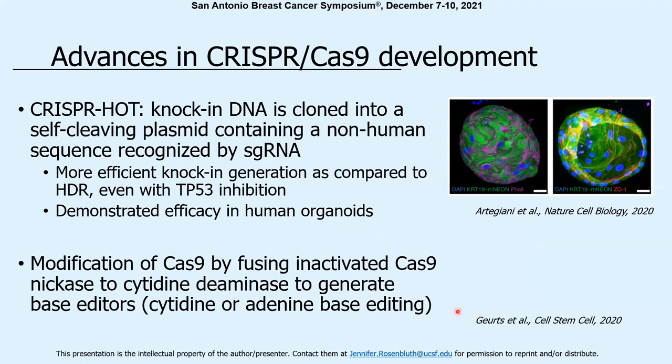CRISPR-HOT allows precise integration of exogenous DNA sequences into a specific locus, but avoids extensive cloning and is reported to outperform homology-directed repair. The authors demonstrated this very nicely by using CRISPR-HOT to fluorescently tag various subcellular components and generate reporter organoid lines, which are shown here. In addition, Cas9 has been modified by fusing an inactivated Cas9 nickase to cytidine deaminase to generate base editors. Both cytidine and adenine base editing have been described and can be used to generate precise changes in the genome in organoid cultures.